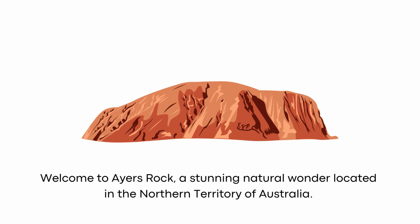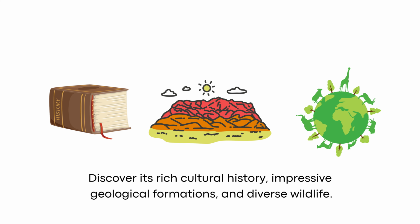Welcome to Ayers Rock, a stunning natural wonder located in the Northern Territory of Australia. Discover its rich cultural history, impressive geological formations, and diverse wildlife.